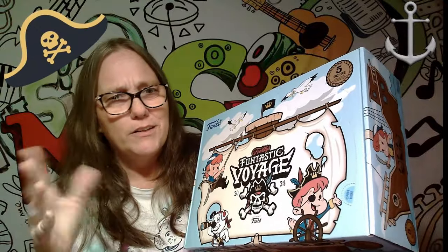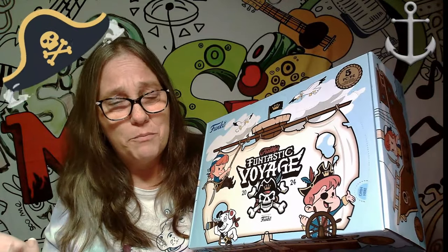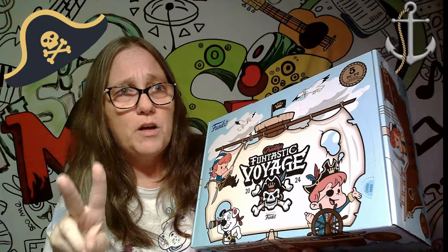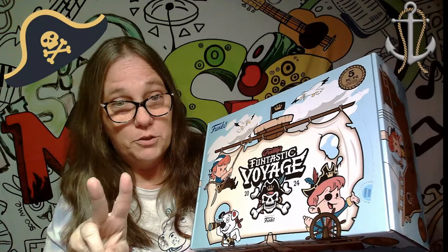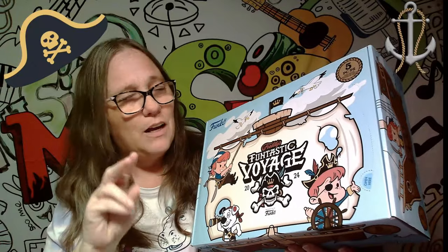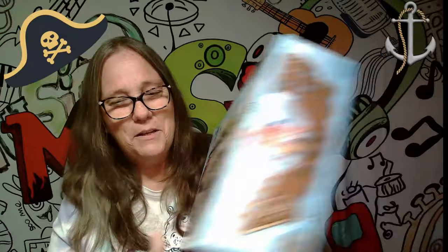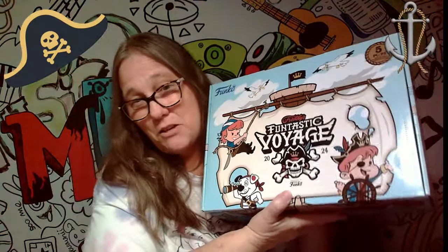I am here with the 2024 Funko Fantastic Voyage Box. You had to go onto the EQL and join a lottery system in hopes to get picked. I purchased two boxes, and Spectre purchased two boxes. He only ended up getting one of his two. I got both of mine, but the mascot's wrong in one of them. Anyways, we're going to start with this one.